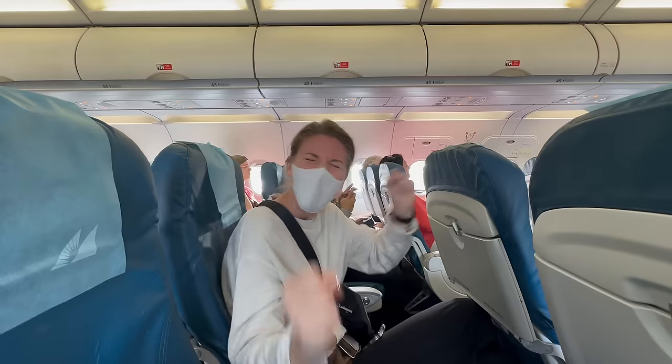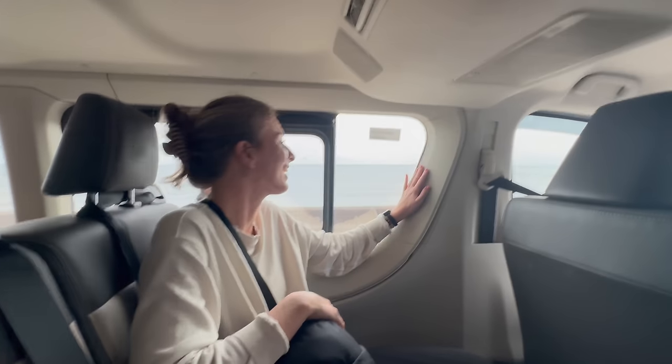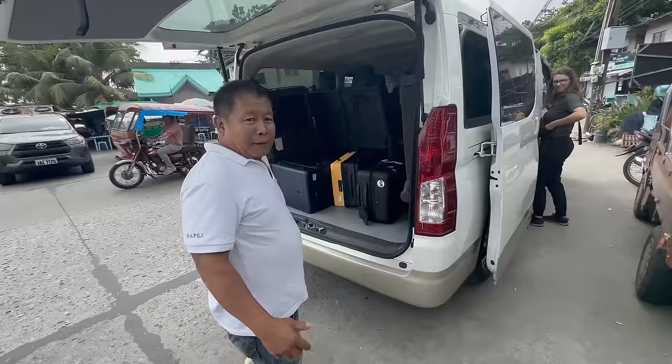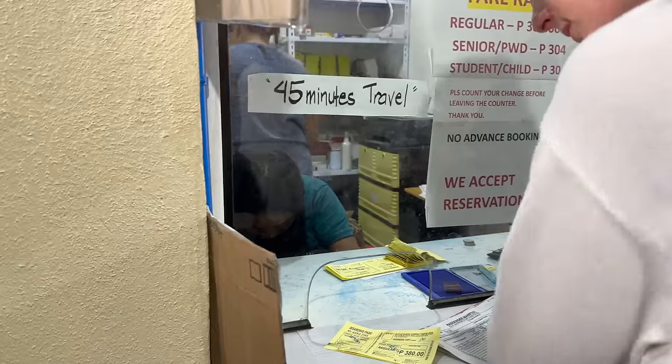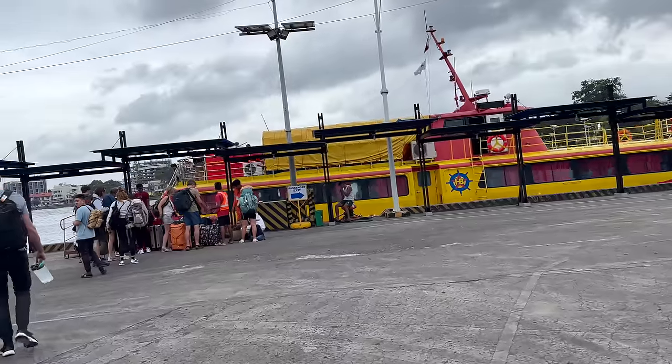Okay, so it was pretty easy getting here. We took a 1-hour flight from Manila to Dumaguete. We then took a taxi to the pier, where we took a ferry over to Siquijor.